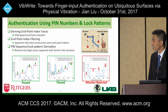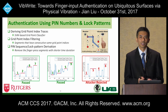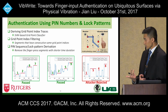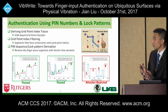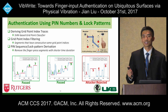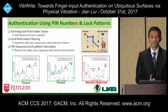But for the attacker, it's not that easy, because our system classifies the attacker's vibration signals according to the legitimate user's profile. We observe that nearly all the physical vibrations are mistakenly classified, because they don't match between the legitimate profile and the attacker's vibration signals. Even though the attacker pressed exactly the same numbers, 1267, our system identified it as 1548. This demonstrates the effectiveness of our system.